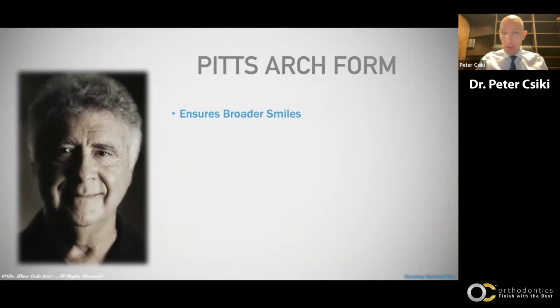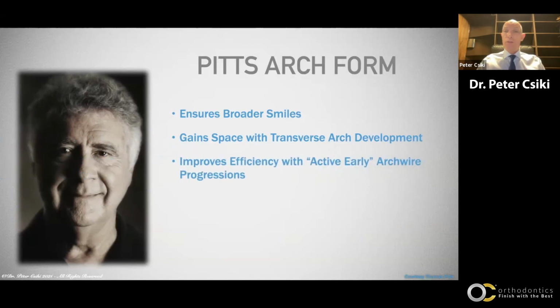The arch form obviously ensures broader smiles, nice expansion, so it gains space with transverse arch development, so it helps us to avoid the protrusion, remember that. It improves efficiency with the actively progressing arch wires, I'm going to talk about it in a second. We need fewer arch wire bendings, and it really simplifies an extraction treatment.